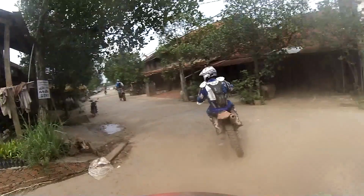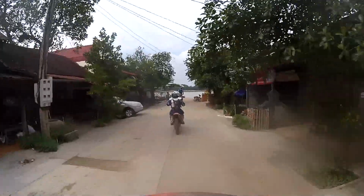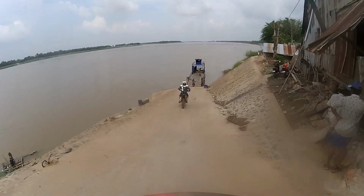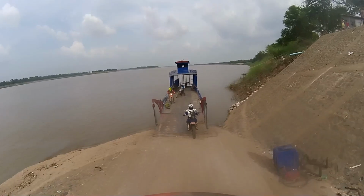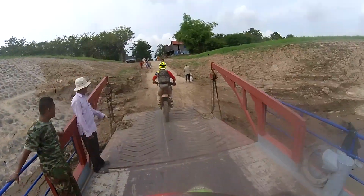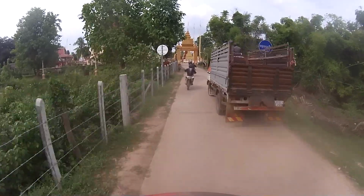So if I'm not mistaken, we're actually on a bit of an island at the moment. This will take us back to the mainland, I think. Otherwise we're going from the mainland to an island, and then we'll cross back over into Kampong Chan, which is our destination for today. Prior to that, we're supposed to be riding along a sandy beach, but as we discovered very shortly, the sandy beach ain't there.